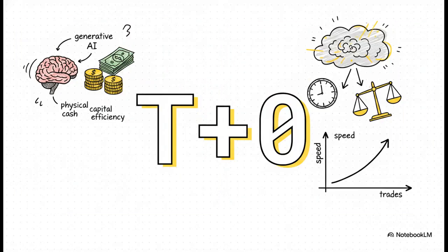And all of this insane capital efficiency unlocks basically the holy grail of modern trading, T+0. Because the generative AI instantly verifies and balances the books, instant settlement is now the absolute standard. Your trades clear immediately, and the big banks can provide massive, market-wide liquidity using just a tiny fraction of the physical cash they used to need.